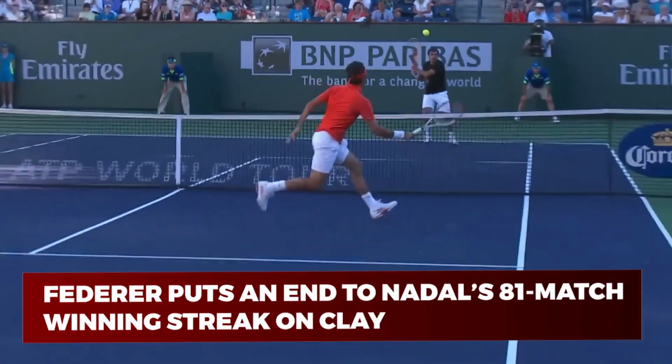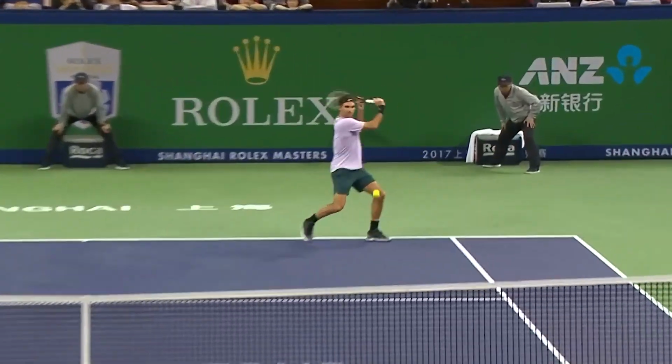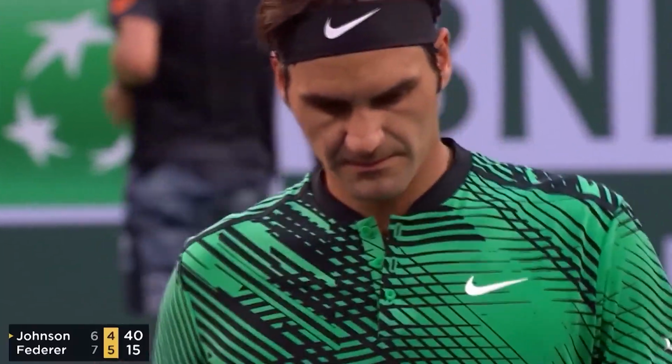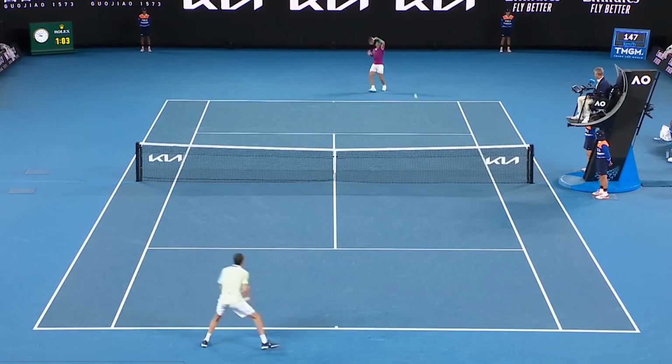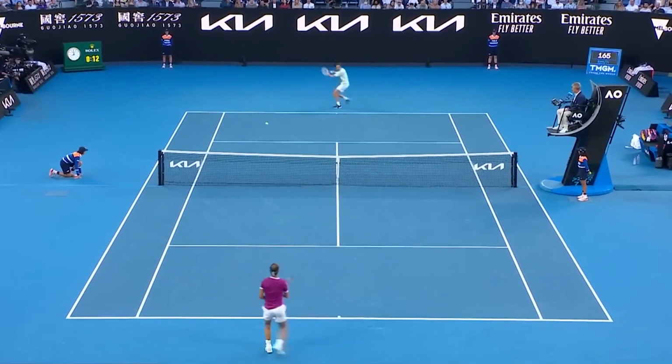Up next, Federer puts an end to Nadal's 81-match winning streak on clay. A few weeks after this match, it was the final of the Hamburg Open. The Swiss Superman ended Rafa's 81-match winning run on a clay court by beating him for the first time ever on clay. Nadal still remained the best at Roland Garros, defeating Federer again in the final.